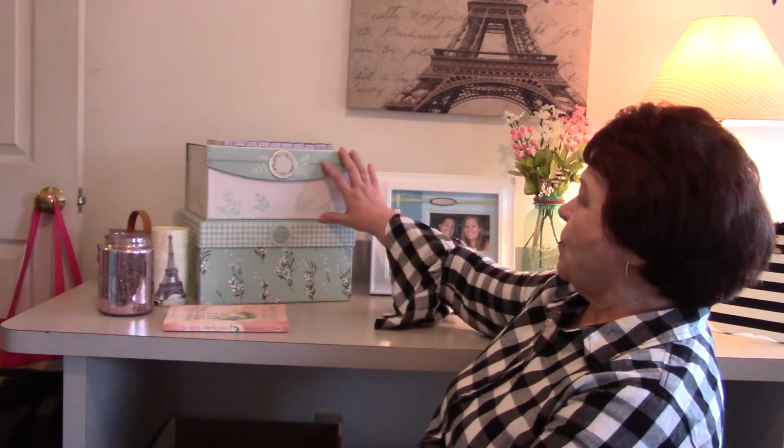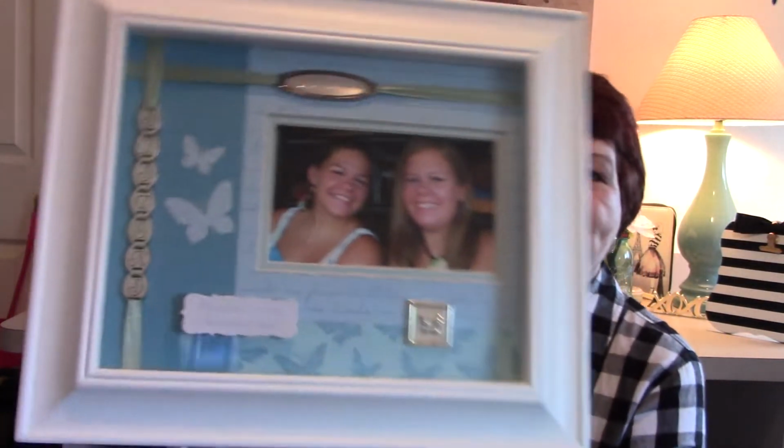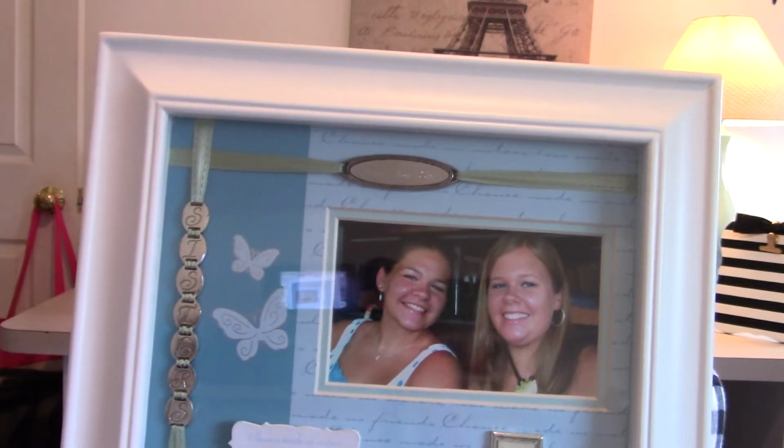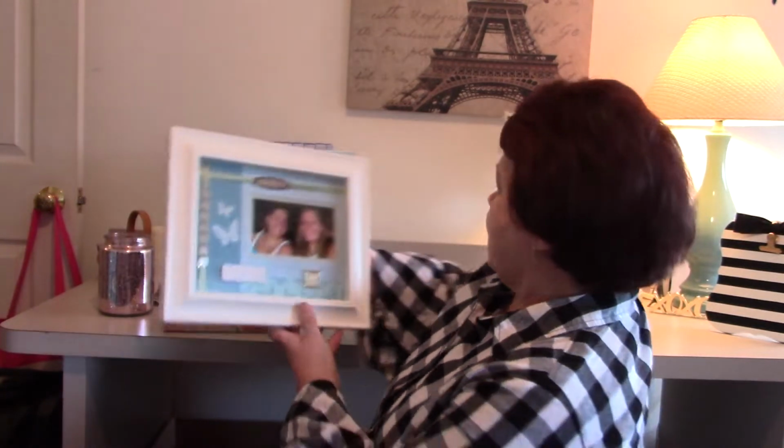Let me give you a little tour back here. Remember these beautiful boxes that I got at Dollar General? I have those here. Here's a beautiful picture of my two beautiful daughters, Kristen and Melanie. Melanie has the dark hair. Kristen has the blonde hair. Kristen's my firstborn, and Melanie is my baby.